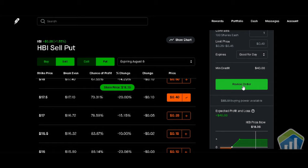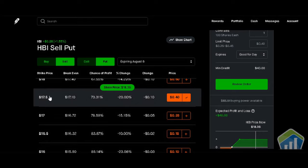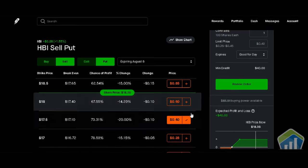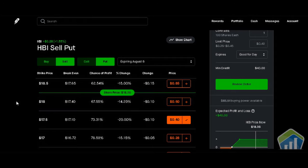Remember, we're not in the market operating hours right now. It's only 7:15 in the morning, but you would go ahead and get paid that $40 up front, but it also would take your $1,750 and put that to the side. Or if you're willing to go at 18, it'll give you $60 up front and then put that $1,800 to the side until August 6th, right?